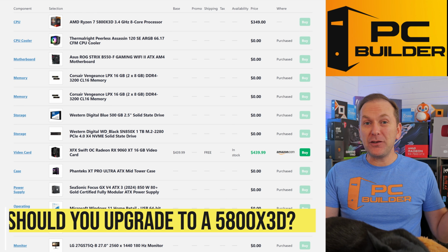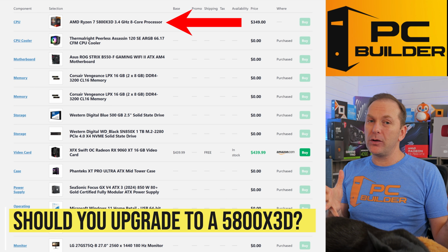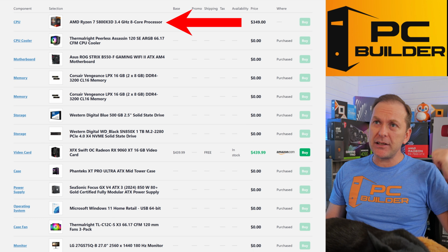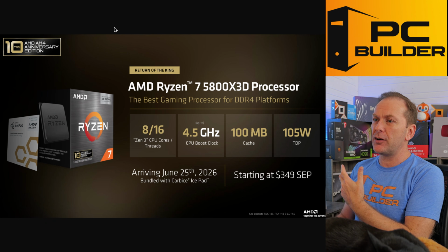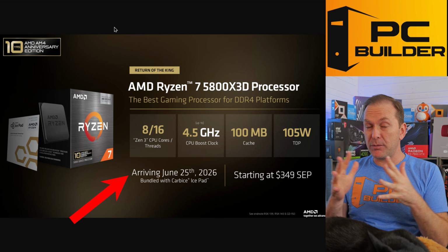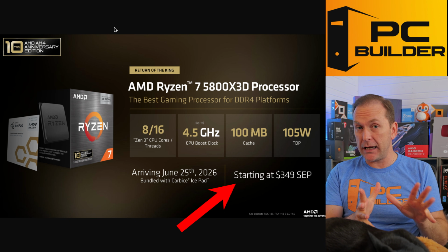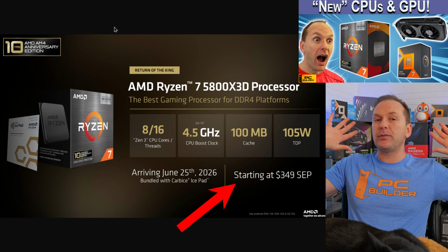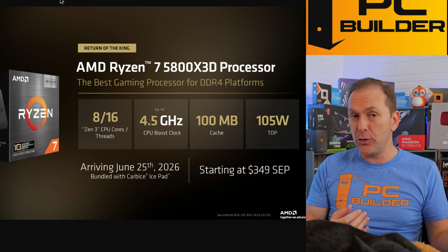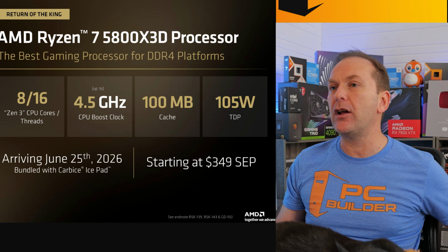All right, let's try upgrading this with a Ryzen 5800X3D. That's the one everyone's pining away for. All you AM4 owners out there, you're like, I missed out on the 5800X3D the first time. The 5700X3D I missed out on as well. I want to get the 5800X3D, and this is what AMD announced, that basically it's going to arrive on June 25th, right smack dab in the middle of Prime Day, for $349, which, as I said in our AMD Computex video announcement, was silly pricing. We've seen this CPU for as low as $270-ish, and then the 5700X3D got all the way down to $180. I didn't understand.